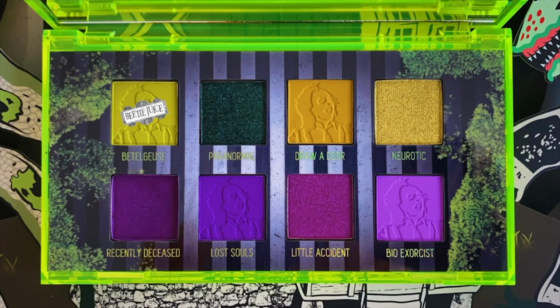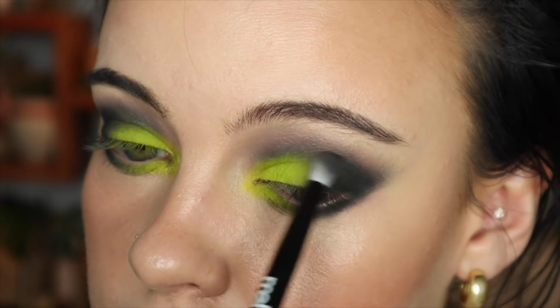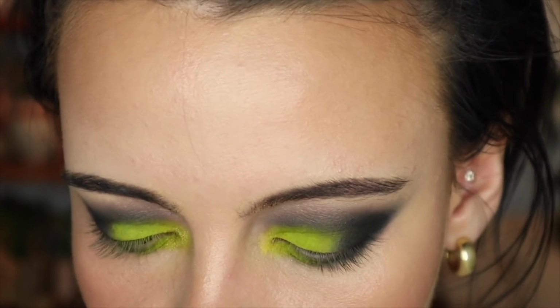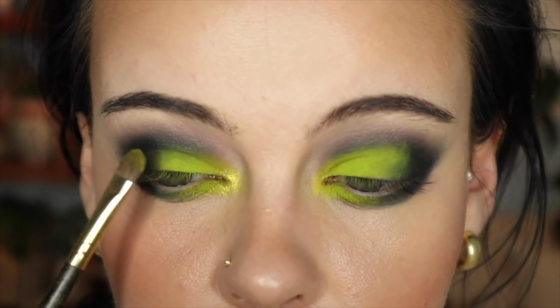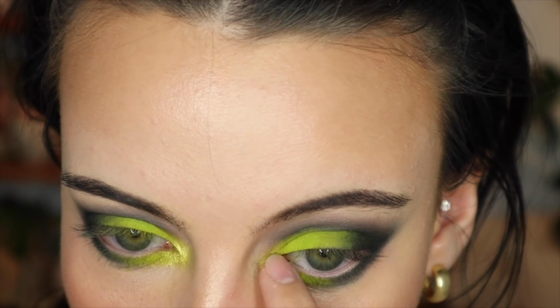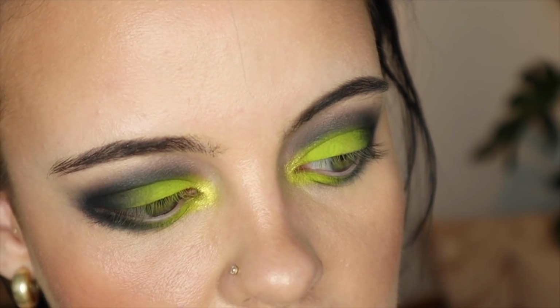And now I'm going to jump back into the Recently Deceased palette and I'm going to take the shade Beetlejuice and I'm going to set that and intensify the eye look with this color. And now for the inner corner highlight, I'm going to take Neurotic again. I think for this eye look, I'm going to put this in my waterline. I think that will take this look to the next level.